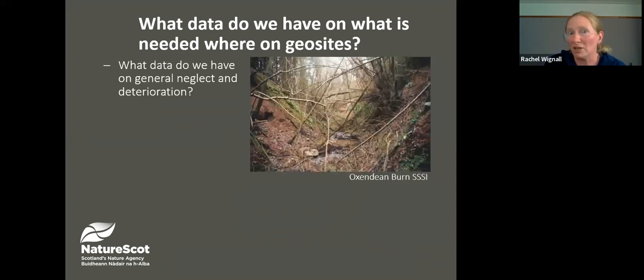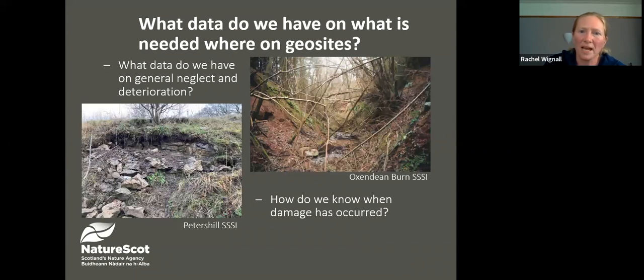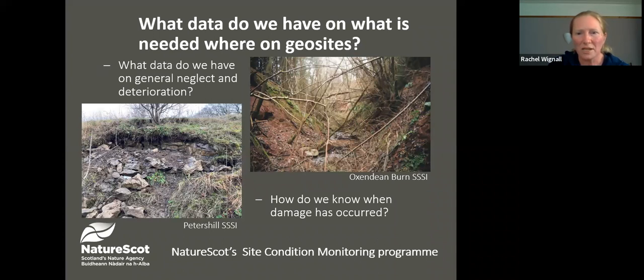What do we have on general neglect and deterioration, and how do we know if damage has occurred, apart from somebody randomly phoning us up and saying the site's damaged? The answer is we do have a monitoring system, NatureScot's site condition monitoring program. It's been running since 1999, and we do have data on every site in Scotland, but that's one set of data in 20-odd years.